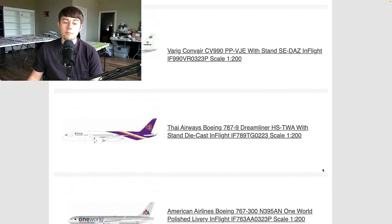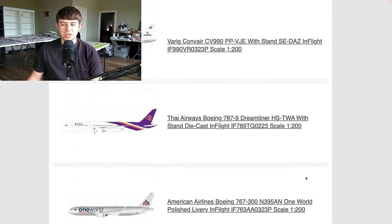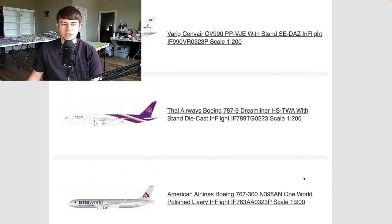Following that, we have an American Airlines 767-300 with the polished One World livery. JC Wings did this one. I was kind of thinking about it and got so busy that with my model orders, I haven't even got to make any as of late, and I need to get a couple made here. But yeah, now InFlight's going to snag this one up.